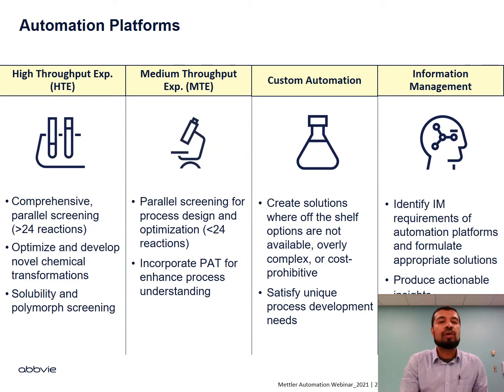So in this slide, I'm going to talk about the four platform technologies and dedicated teams we have for each of these, starting from high throughput experimentation. This particular platform is mostly to parallel screen, optimize, and develop novel chemical transformations and solubility and polymorph screening. The next one is medium throughput experimentation. Once the discrete variable screening is completed through high throughput experimentation, we would like to do continuous variable screening using this medium throughput experimentation platform. And here the idea is to parallelly screen, design, and optimize in a number of experiments less than 24. And here the PAT plays a significant role to enhance our process understanding.